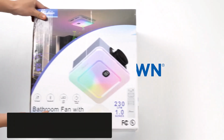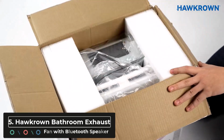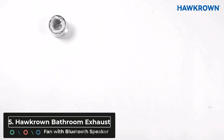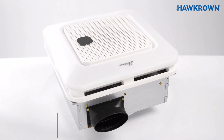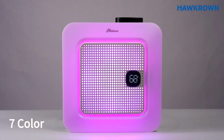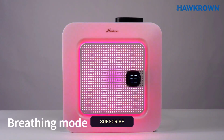Number 5. Last but not least, meet the Hawkrown fan, a multifunctional marvel that redefines bathroom ventilation. Boasting an impressive 230 CFM, it's built to handle medium to large bathrooms up to 230 square feet, all while maintaining an ultra-quiet performance at only 1.0 sone.